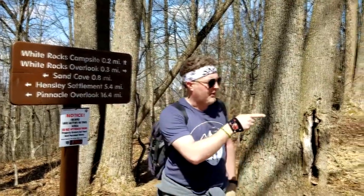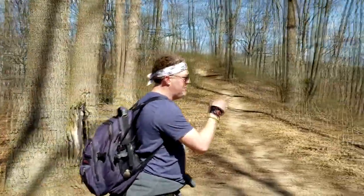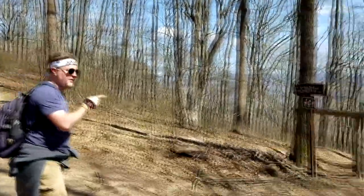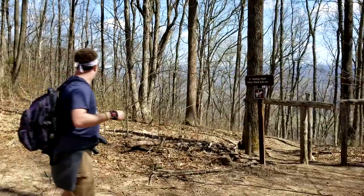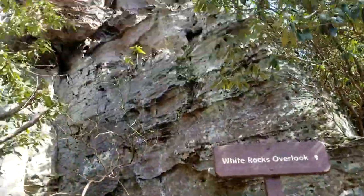And this is the way we'll go back to Ewing Trail. It's 2.8 miles back to the trailhead, back down here when we get done with the overlook. So let's go check it out. This is really awesome.